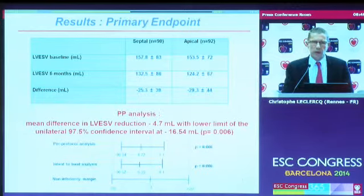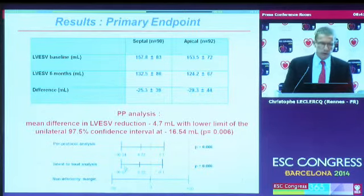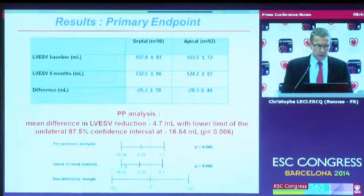What are the results? In both groups, we observed a significant reduction in left ventricular end-systolic volume between baseline and 6 months, with a mean reduction of 25 milliliters in the septal group and 29 in the apical group. The per-protocol analysis showed a mean difference in left ventricular end-systolic volume reduction between the two groups of 4.5 milliliters, with a lower limit of the unilateral confidence interval at minus 16.54 milliliters, so inside the non-inferiority margin. The results of the per-protocol analysis were reinforced by the intention-to-treat analysis, which found the same result.